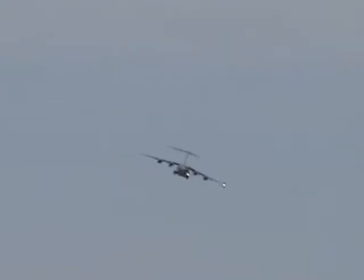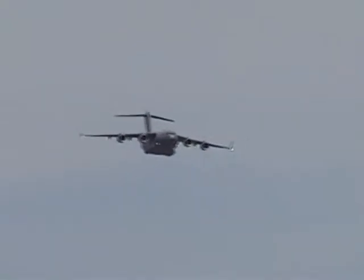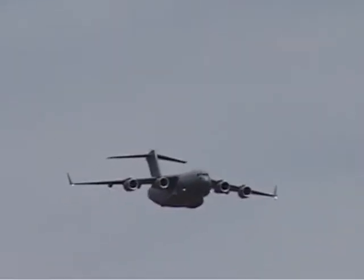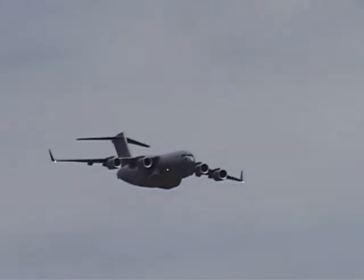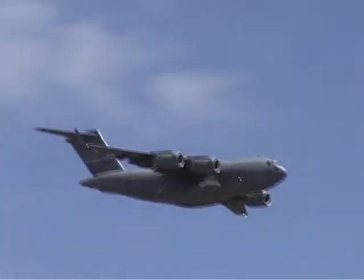Right now he's at 500 feet AGL. He's accelerating to 300 knots. This is demonstrating the low level capability and high speed tactics that we would have coming in. As he passes show center, please notice how quiet this aircraft is, providing the ability for a tactical surprise, and it's environmentally friendly.